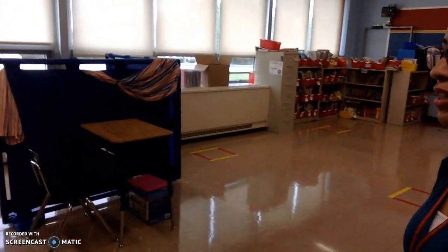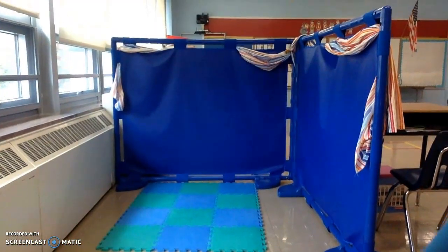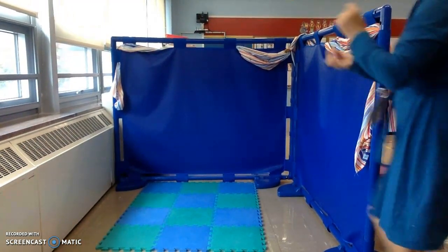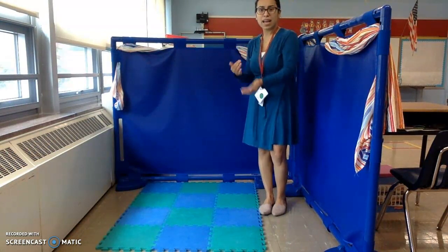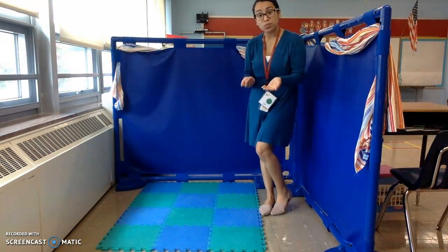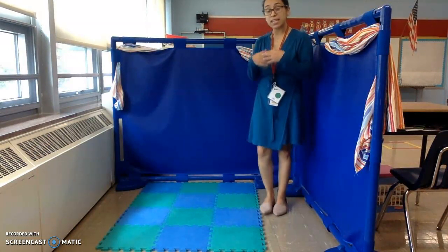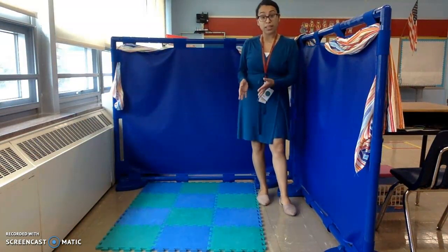We also have a privacy area, which is familiar to the students from last year. I'm just going to take you over there. So here's our privacy screen. Students do a really good job of understanding that we respect each other's privacy when we come back here. Students can come onto the mat if they need. They can use the mat, roll around, get down on their knees, and be safe and comfortable. And as I mentioned before, students are really good about understanding and respecting privacy and saying, okay, someone's back here, I'm not going to come back here right now.